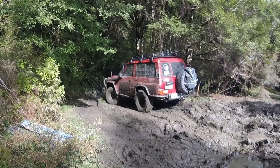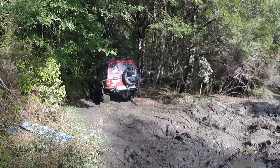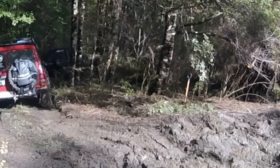After those shenanigans in the mud, we loaded up all the gear and headed off. Well, I thought we had all the gear. Unfortunately, I've left my spade behind, so we're going to have to go back at some stage and get that.